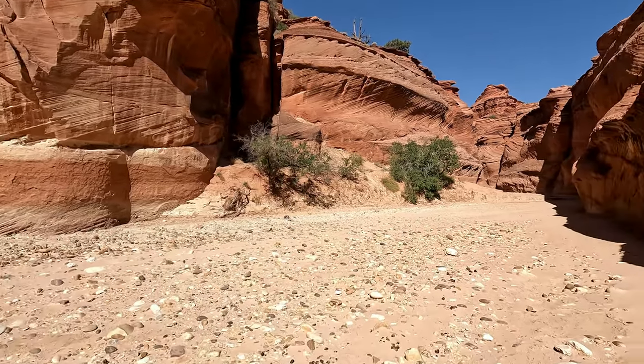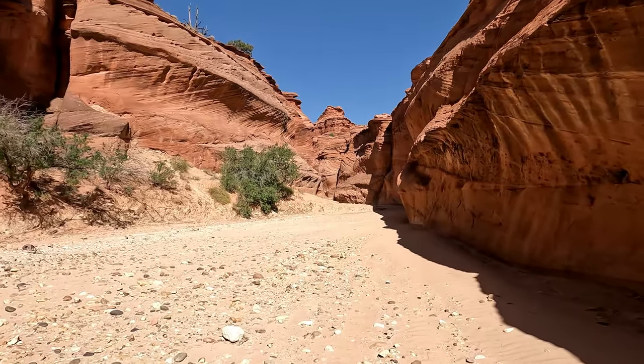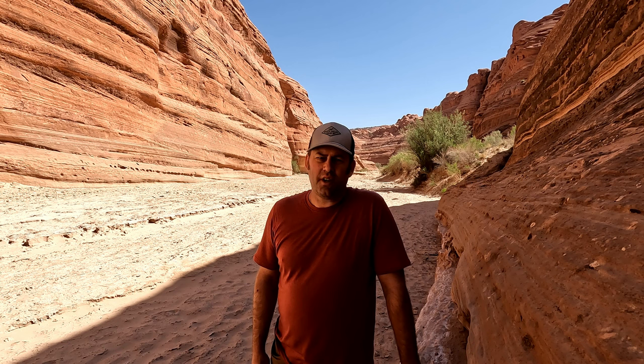The canyon has really started to open up. I think we're just about to the end of the narrows. All right, we've reached our turnaround point here up Paria Canyon. We've done just about 3 miles, just a few minutes up ahead. You can see that the canyon opens up wide. So this is a good spot to turn around and head back to camp.